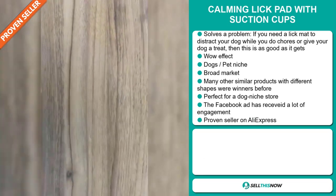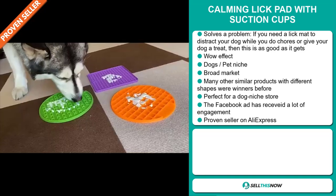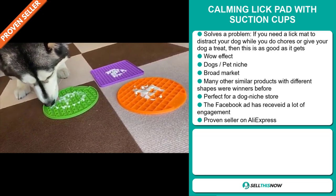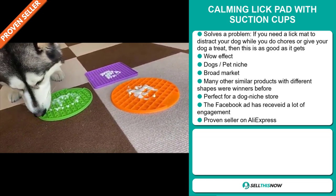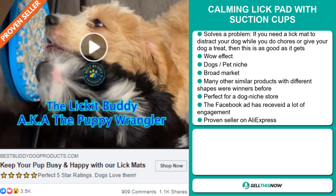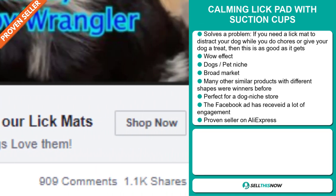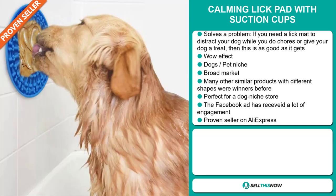And we also think that this item has a broad market base, and many other similar products with different shapes were winners before on the market. And it's perfect for a dog niche store. And the Facebook ad has received a lot of engagement. And finally, it's a proven seller on AliExpress with many, many orders.